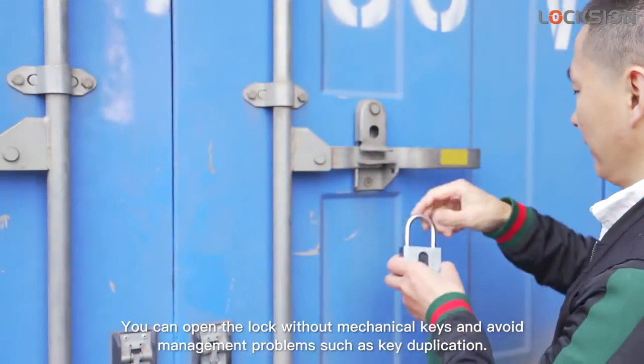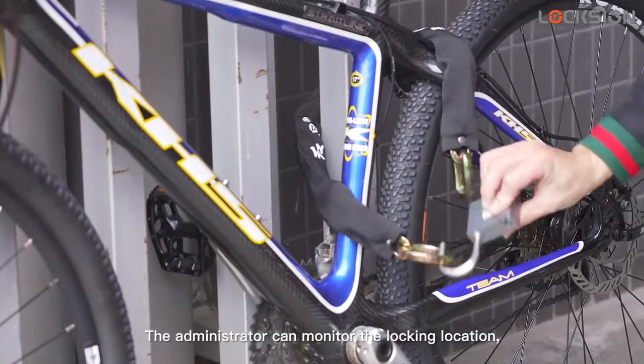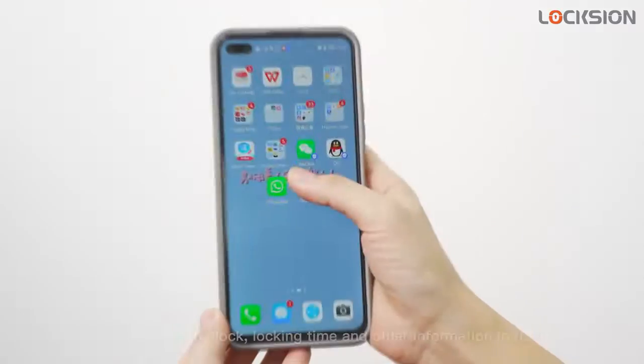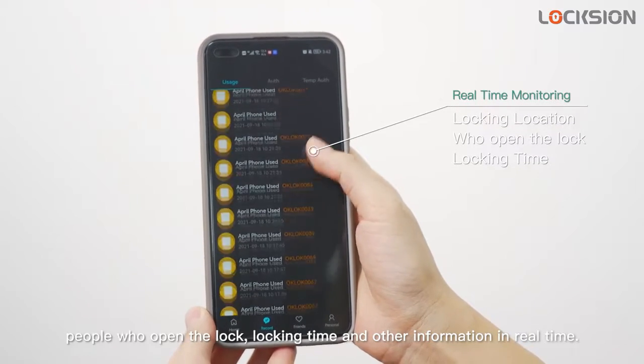You can open the lock without mechanical keys and avoid management problems, such as key duplication. The administrator can monitor the locking location, people who open the lock, locking time, and other information in real time.